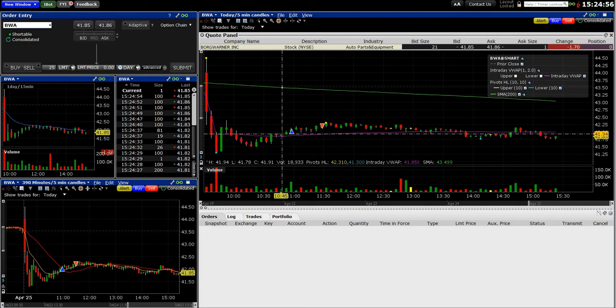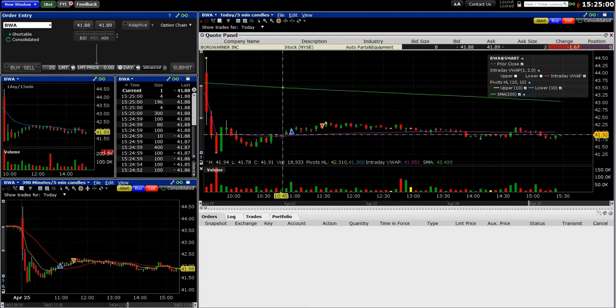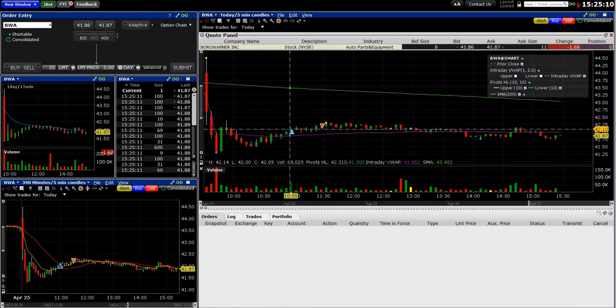So this showed up in my gapping scan as well as my VWAP cross scan, another scan that I've talked about in other videos, where it looks for stocks down on the day and then coming back up through VWAP. Now this broke VWAP once and then it broke it again, and that's why I took interest. When it breaks that VWAP a second time, usually that's pretty significant.